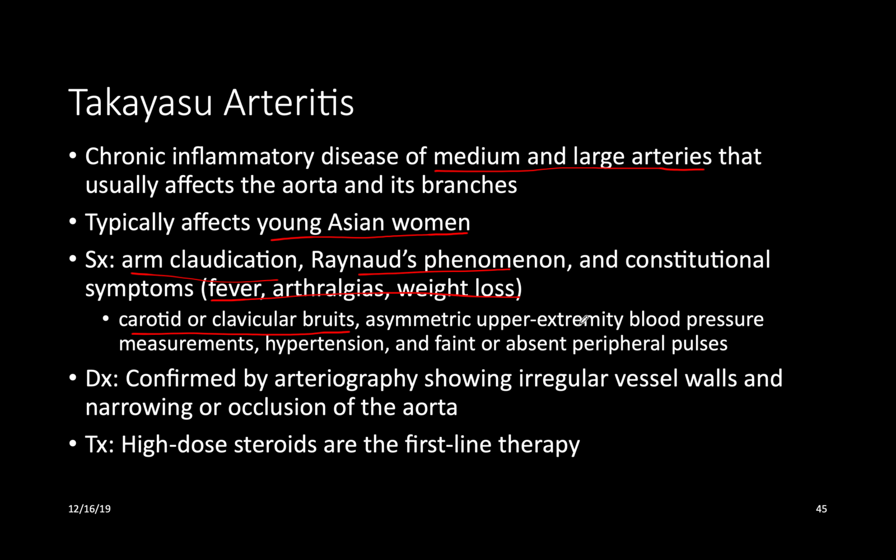Asymmetric upper extremity blood pressure measurements and faint peripheral pulses are sort of how we would diagnose this. We would confirm this by arteriography using a little bit of dye, and what we could see is irregular vessel walls, narrowing or occlusion of the aorta. In terms of treatment, we're just going to go ahead and dose her up with a bunch of steroids, and that should induce a remission. And typically, after a remission, it doesn't really come back. And so, really, the goal is just to induce that remission.